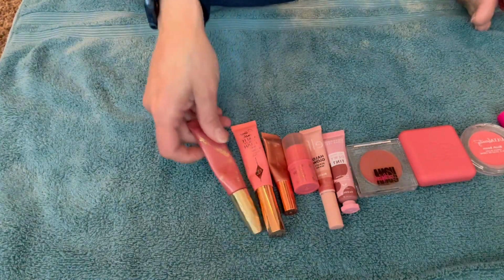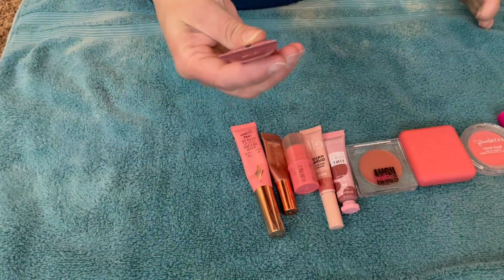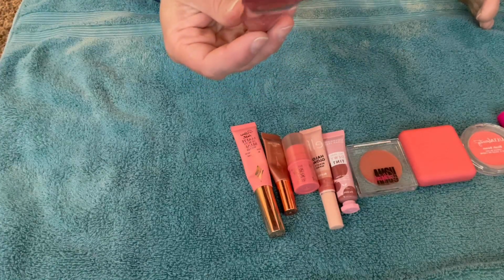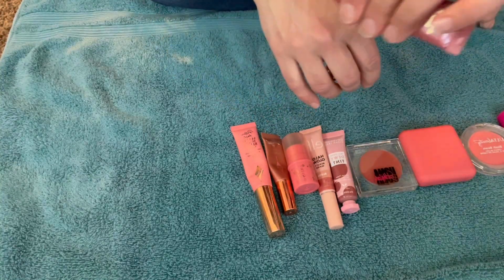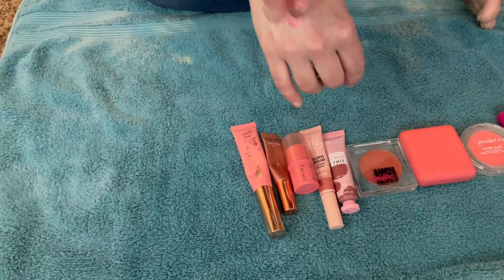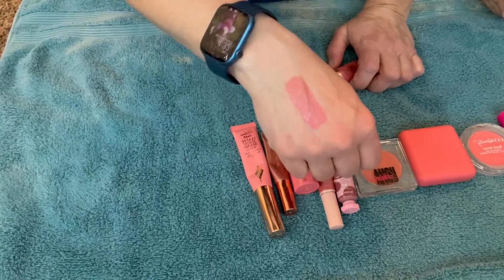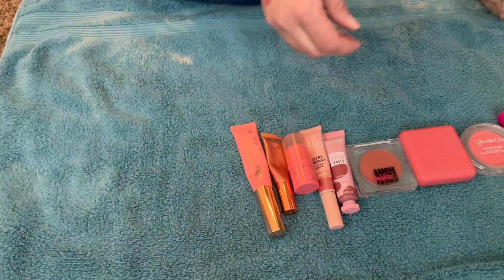She's getting decluttered. The next one is the Tarte Double Duty Beauty Blush Tape in the shade Berry. And I'm wearing this one today and I really like it. It's more natural, can be built up, and it's got that beautiful glow. So we're keeping her as well.